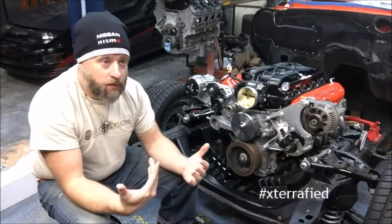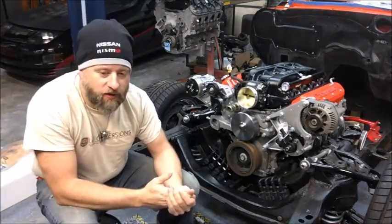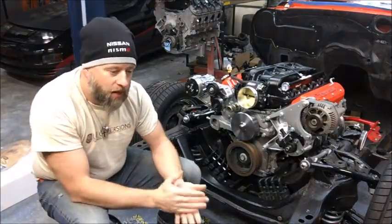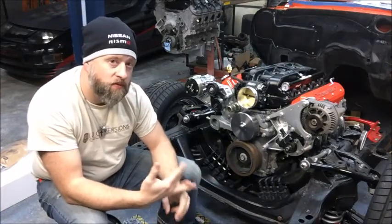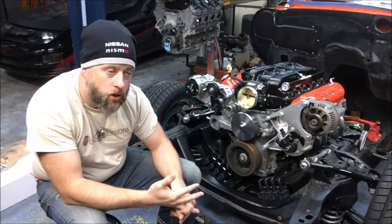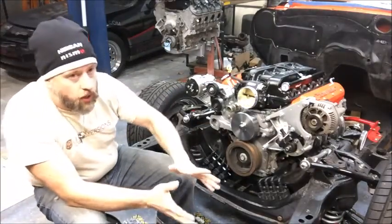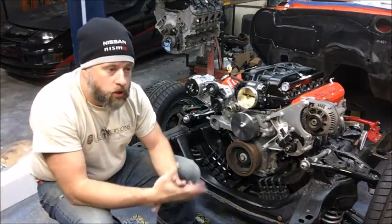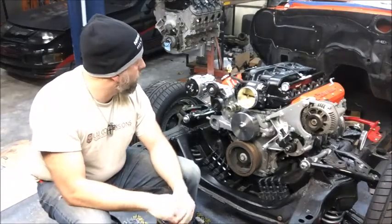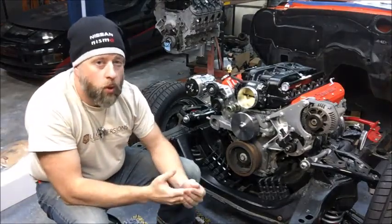You may have seen the hashtag XTerrified on our Instagram feed. We have a kit coming out for the 2005 and up Nissan Xterra and Nissan Pathfinder V6 manual transmission trucks. Right there is another L76 out of a Silverado that is going into an 05 Xterra. This coming weekend, we'll actually be dropping that motor in. Probably can't see further in the background, but there's an Xterra trans bolted to an LS motor back there.